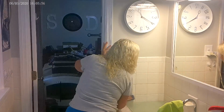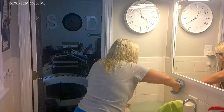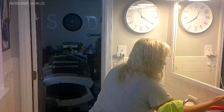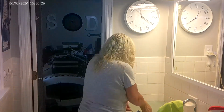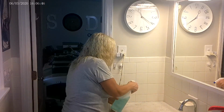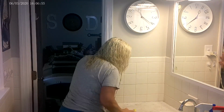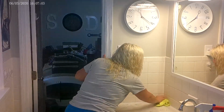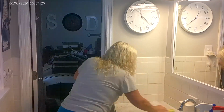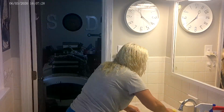And they don't shed a lot, sheepadoodles don't, but they do shed some. And they're 10.5 months old, and right now they're losing some of their puppy fur and some of their undercoat. So there are little pieces of fuzzy fluff stuck to the towel, stuck to the sink, stuck to the floor, stuck to the toilet, stuck to anything that had condensation on it.